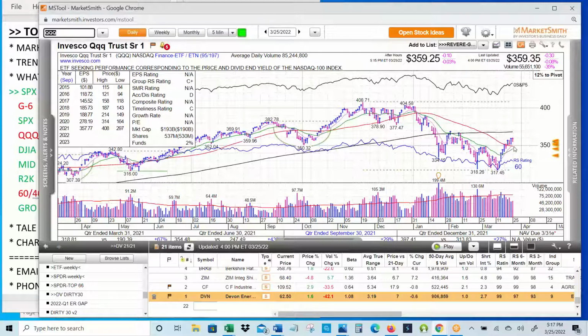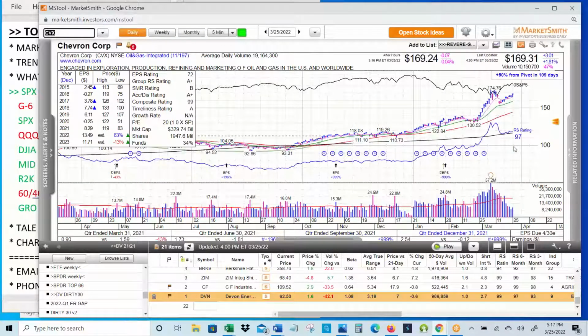We also own, let's see, Chevron. We bought that this week, trending up after this big gap down here, found support at the 21. Just the volume's low, but all oils just continue to trend higher. We're going to have a tight stop on this one, however.